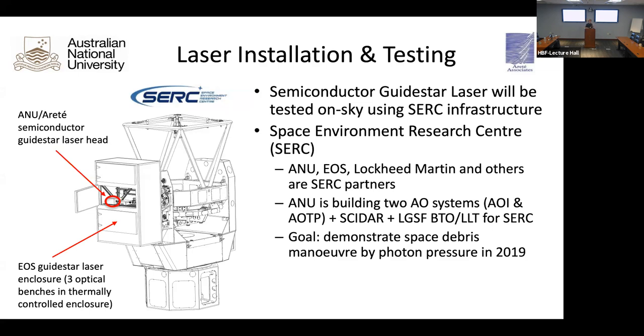The laser, so back to it, the semiconductor Guidestar laser will be installed here. This big box here is another laser that's being built by EOS Space Systems. It's a sodium Guidestar laser as well. It's based on fibers and it's based on some frequency. It's yet another kind of technology, which is fairly large and bulky and complicated, and I don't think has much commercial potential in the future.